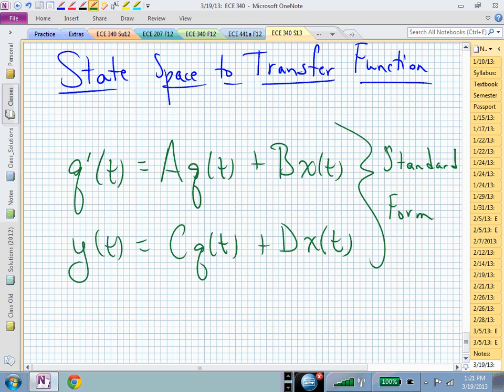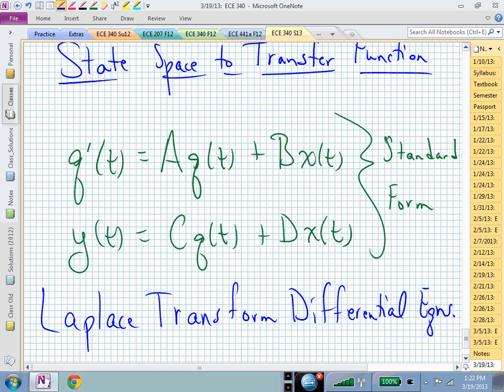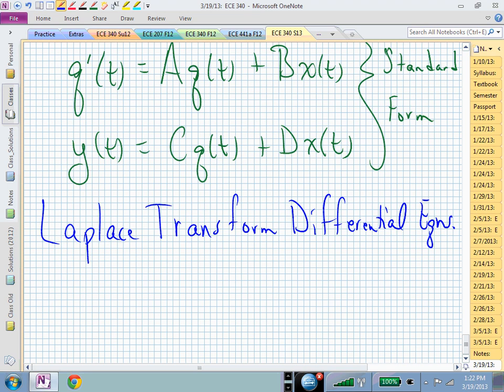We now want to find a transfer function description of our system. This is a time domain, dynamic system behavior of whatever system we're playing with. We now want to find the transfer function between the input x and the output y, and that will be a frequency domain description. And how do you take time domain into the frequency domain? So we're going to now Laplace transform this set of equations, these differential equations.